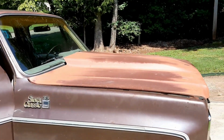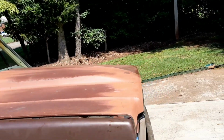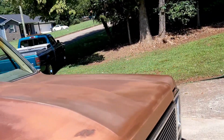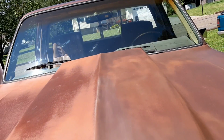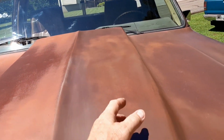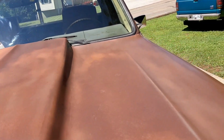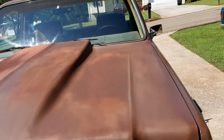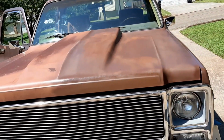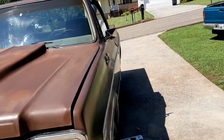I just love the patina on this hood. I don't want to mess it up. That's the reason I've been spritzing it through here some, making it look like it was all brown at one time and now it's just bleeding through. That's the look I'm going for. I don't know if I'm going to achieve it or not on this one.